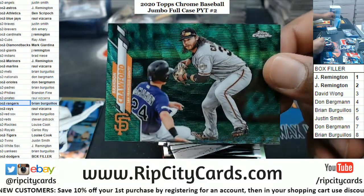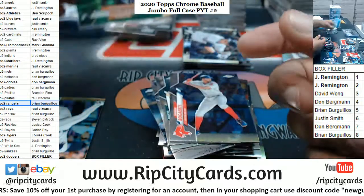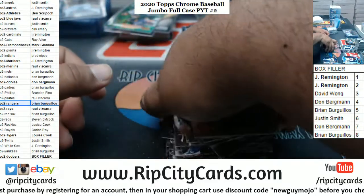Y'all like that green? Brendan Crawford green, /99. Oh boy. Nature is calling.